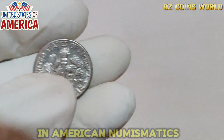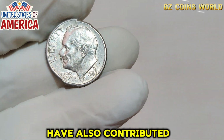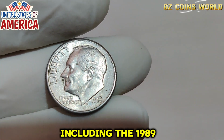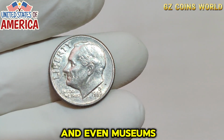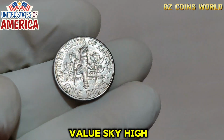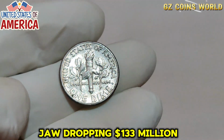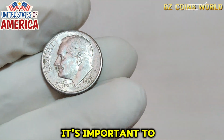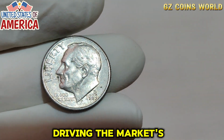Additionally, the growing interest in American numismatics and the rising value of precious metals like gold and silver have also contributed to the increased demand for rare and historically significant coins, including the 1989 Liberty dime. Collectors, investors, and even museums have been eager to secure these pieces of history for their collections, pushing the market value sky high. Today, this dime is worth a jaw-dropping $133 million, making it one of the most valuable coins ever produced by the U.S. Mint. It's important to note that only a few have ever been identified in this condition, and those coins are the ones driving the market's interest.